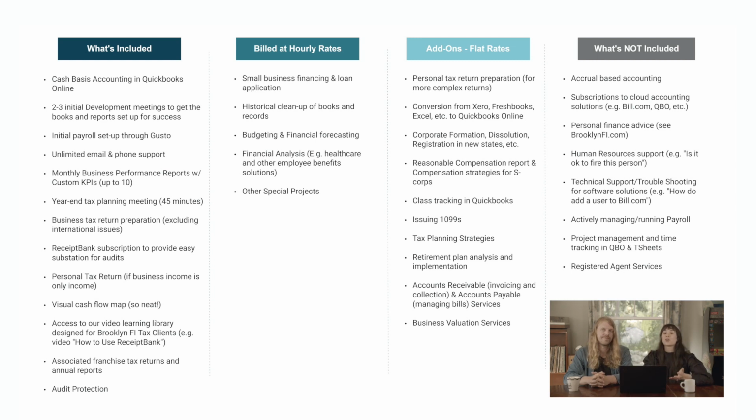Some of the other things that are included are unlimited email and phone support. You have a question about how your business is being run, what got reported on the tax return, we're here to answer those questions. If you need to set up payroll, if you hire employees, we can help you get that set up through one of our preferred software solutions. We're going to use a lot of tech to help you run your business, help you have clarity, help you have a 10,000 foot view on what's going on. We've included the taxes and the bookkeeping in the basic package.